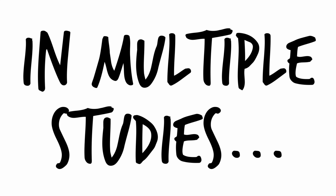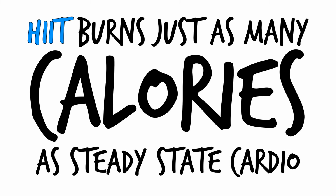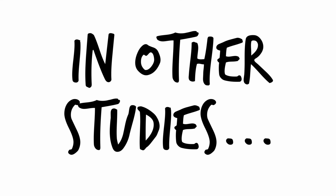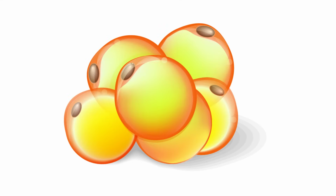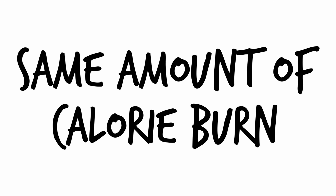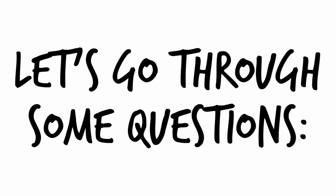In multiple studies, we see that HIIT burns just as many calories as steady state cardio in 1/2 the time, or even in some studies 1/3 of the time. In other studies, we see that HIIT targets and burns more body fat than traditional cardio. So in a much shorter period of time, you'll get the same amount of calorie burn and potentially more fat burning by using HIIT. Okay, let's go through some common questions you may have about HIIT.